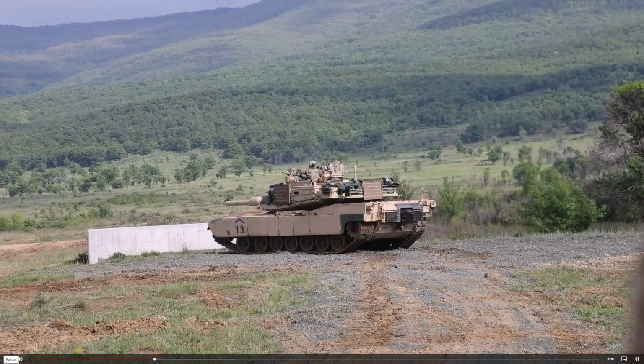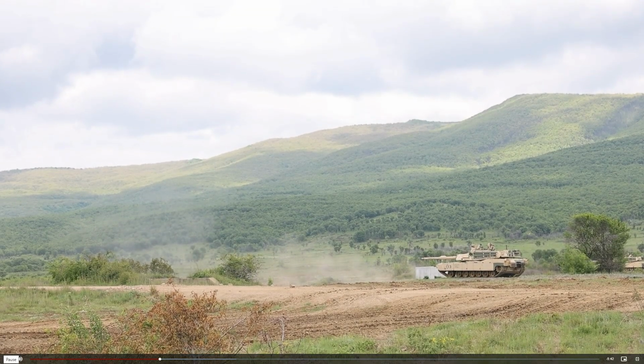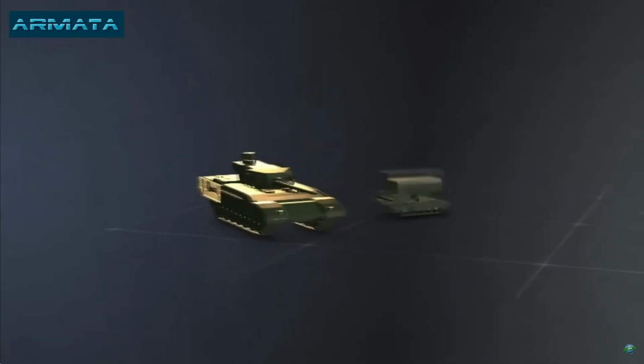Big advantage, sheer numbers. Over 2,500 upgraded Abrams are out there, and the tank has already proven itself in real combat.